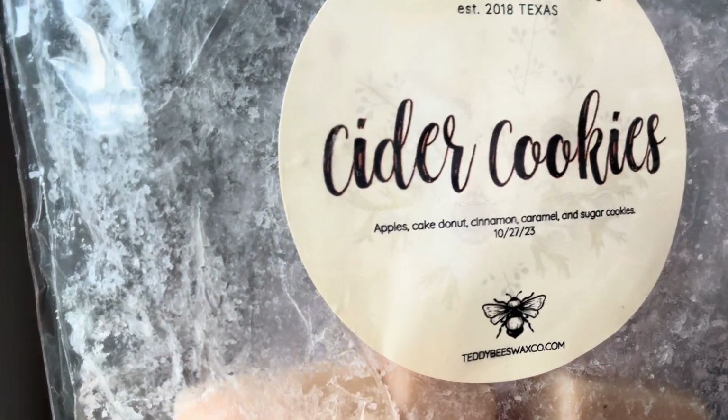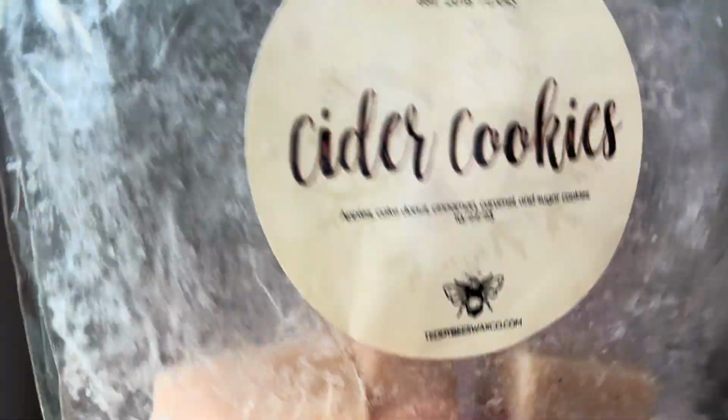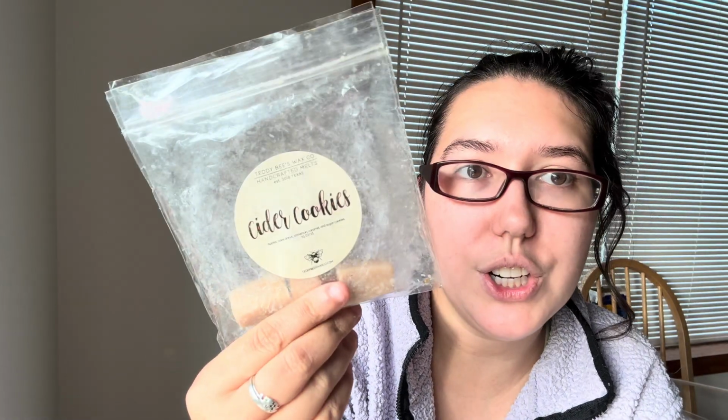Okay, and cider cookies. It's apple cake donuts, cinnamon, caramel, and sugar cookies. Now, I've seen this one really hyped up on the page and I was really excited about it, but it did not perform in my open concept. I melted all of it with these 3 pieces, so I'm just gonna finish it up here before I move on to my next basket. I'm gonna melt these pieces in the bedroom. And so that was a little disappointing. I could smell it in my open concept. It wasn't nothing, but it was light. And I don't melt scents in my open concept if it's light, because I need more than that.